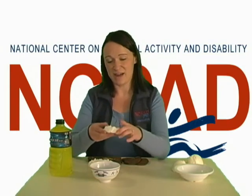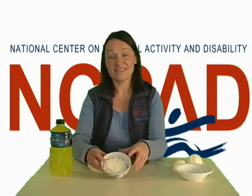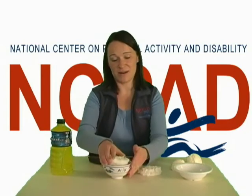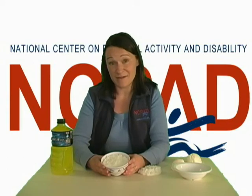For example, take this rice. When you put it in this bowl, it doesn't look very big, does it? This is actually a half a cup, which is considered a serving of rice or pasta. This might look more familiar, putting rice in a bowl, but this actually is 2 servings and is actually double the amount.